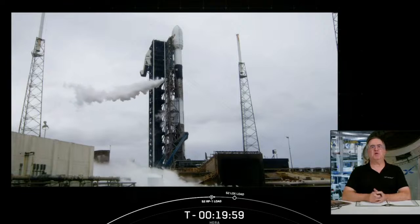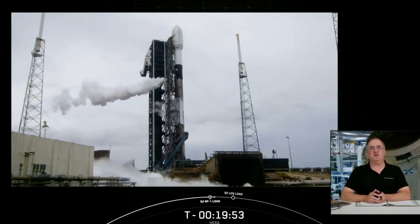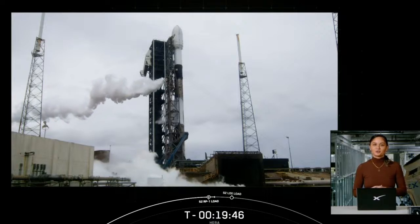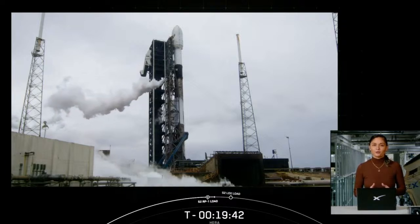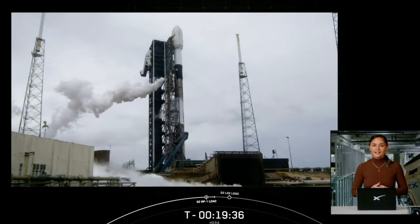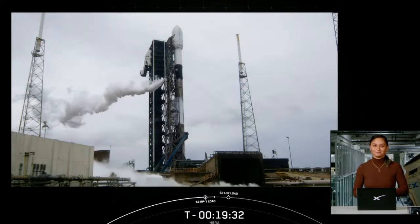And I'm John Innsbrucker, the Falcon Principal Integration Engineer, joining you from the status desk just behind Mission Control in Hawthorne. Welcome to our webcast coverage for Hera, the European Space Agency's mission for planetary defense, which was developed as part of a larger international effort known as the Asteroid Impact and Deflection Assessment collaboration, or AIDA. Today will mark this year's 94th launch for SpaceX and the 389th flight overall.